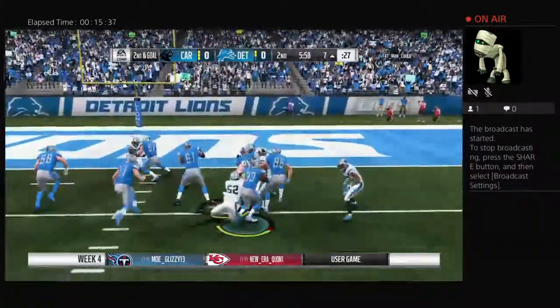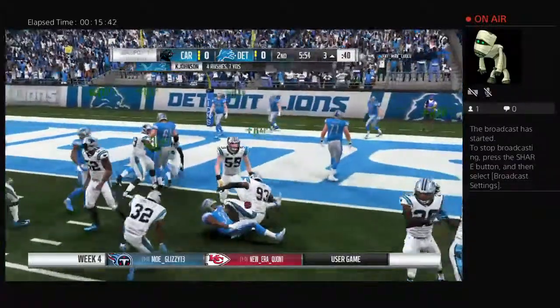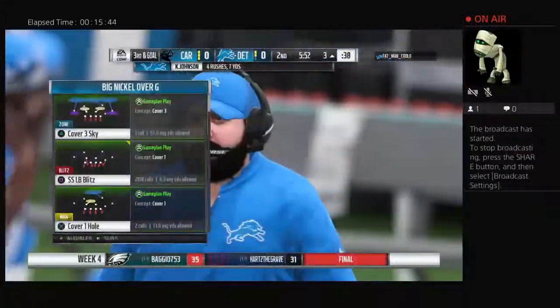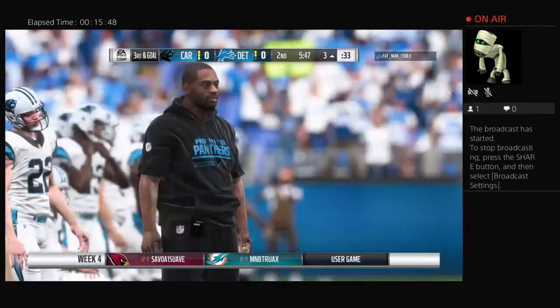They'll give it to him up the middle, and he'll work his way closer to the goal line as he's got 5 down to the 3. 2 straight shots on the ground. Now on 3rd, do you go to the air?